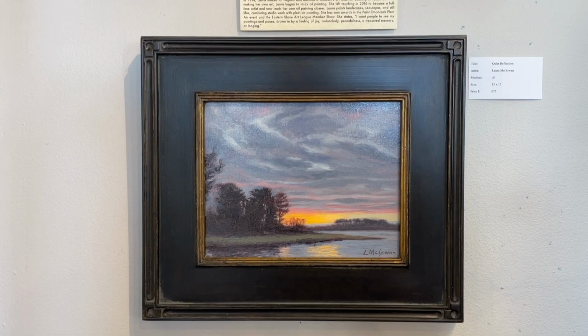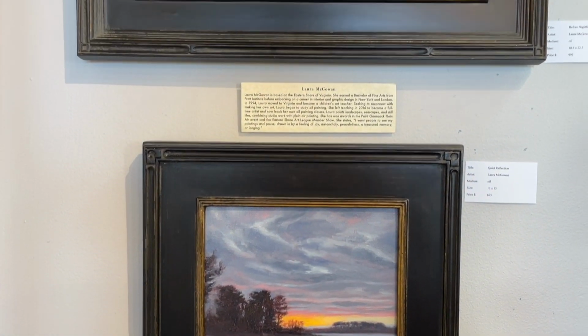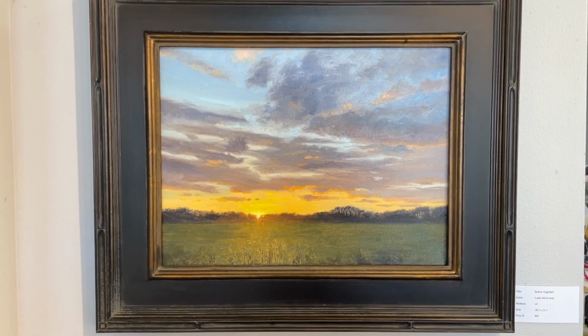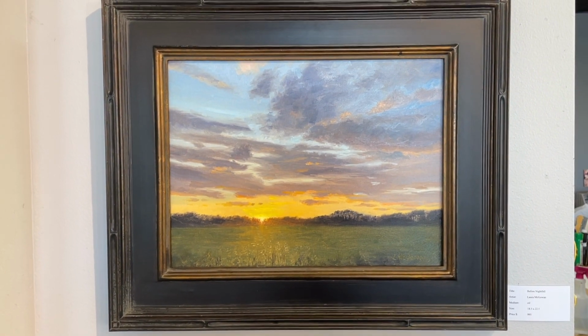I just love oil paint. I like the history of it. I like that it's a traditional medium, and I paint on linen almost all the time, and that's very traditional as well. But a lot of people are intimidated by oils when they first start, because of the fact that they don't dry right away.